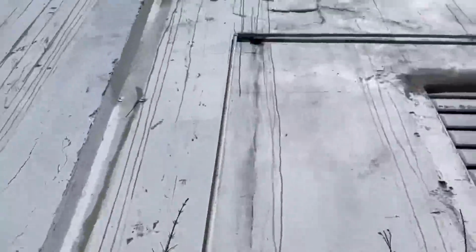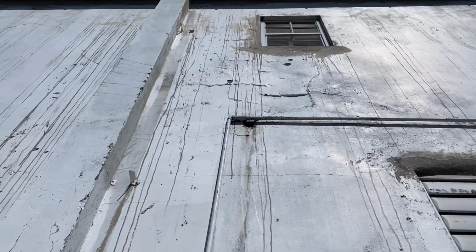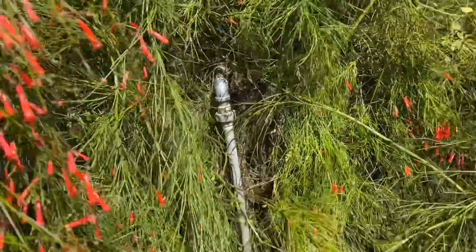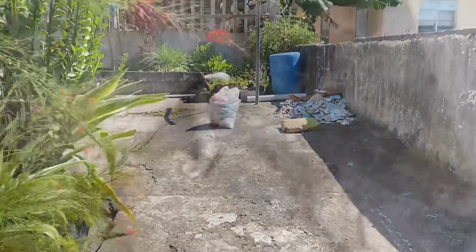First thing I'm going to do is try and get that waste pipe out there and fit the trap, glue that all together, and then I'm going to start mixing some sand and cement and screeding that shower.